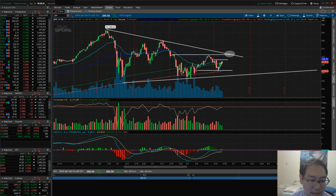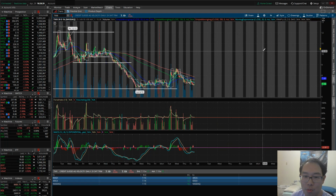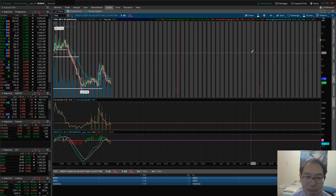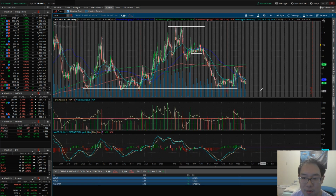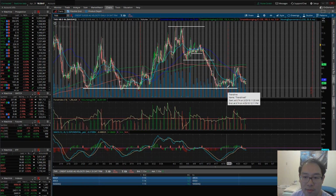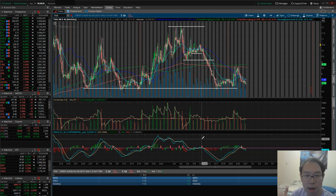Let's take a look at TVIX, which tracks volatility. We briefly looked at this last time, and this is really not too significant. The reason is that, yes, TVIX, or volatility, has held support at around $6.76, and yes, it's been dropping as SPY has been moving up, but we can easily see volatility fall below its support as SPY reaches the 270, 271 area to retest that resistance.